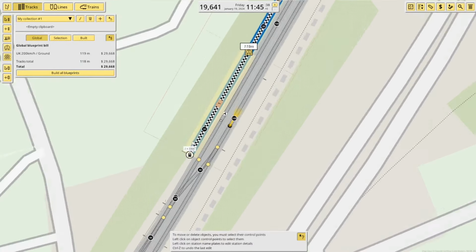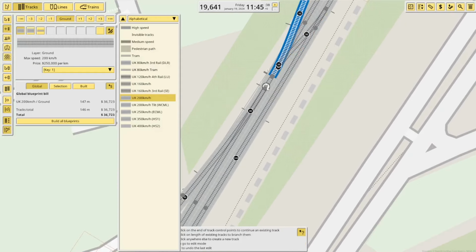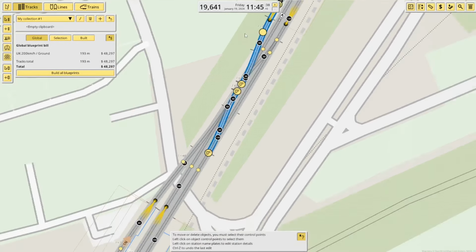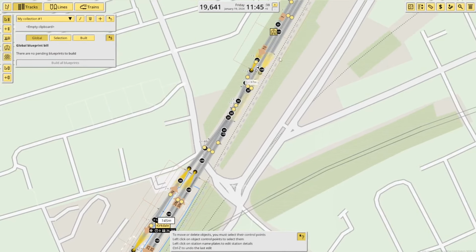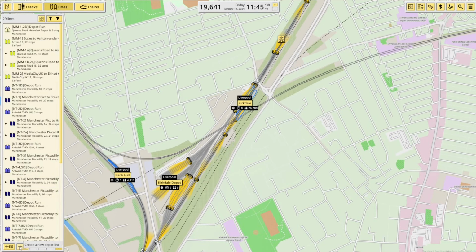Perfect. And then put a signal there, and that then needs this track here going across to there. Let's bring this across, apply 30 miles an hour to that. Build all blueprints, there we go. Now we could have brought them into Kirkdale and have them reverse out of that, but I think it's better to just bring them into this siding there. Brilliant. So lines, we're going to create a new depot line.